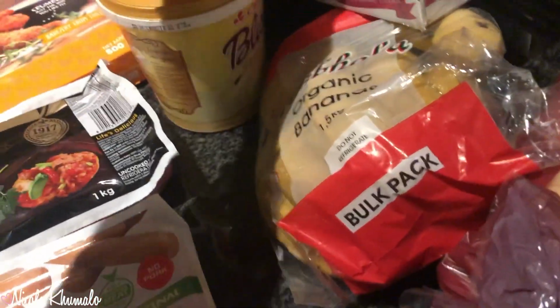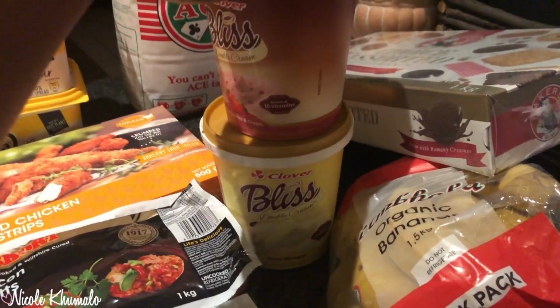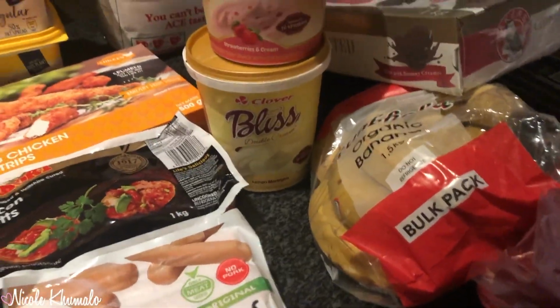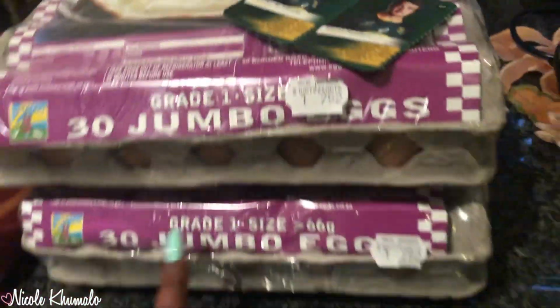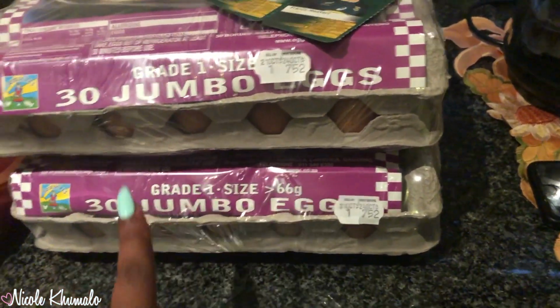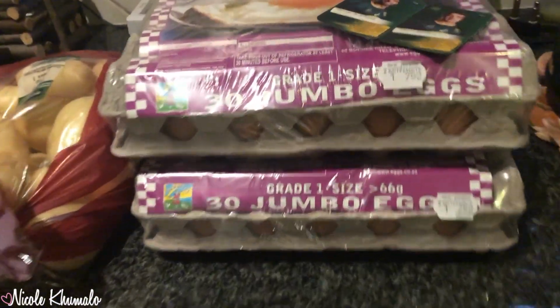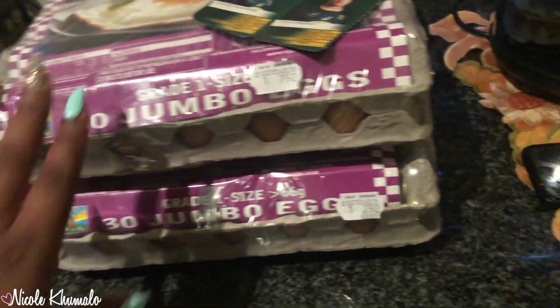And then we got these Bliss yogurts. It says 2 for $50, which I think is the cheapest deal they've had so far for them. We got lemon meringue and strawberries and cream. We got a pack of bananas, a pack of potatoes, 2 things of eggs because these are so affordable and the eggs are huge. They're jumbo eggs and each packet is $56, so $57. So we got 2 of those.